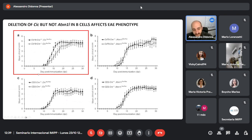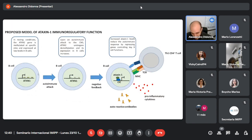So at this point, we could basically confirm this novel immunomodulatory function, its main role of ataxin-1 in B cells, and we also found that the same binding partners that are involved in SCA1 also work in the context of MS. But all of this was done in mouse. And this is the model that we came up with to explain the function that I just described. But still, again, this was all mouse data.